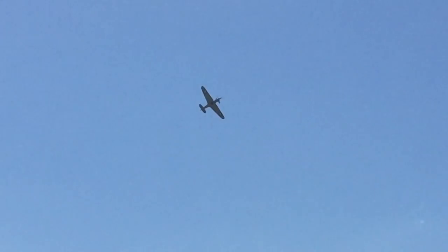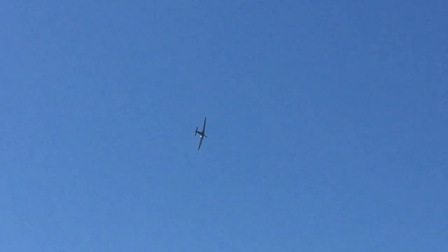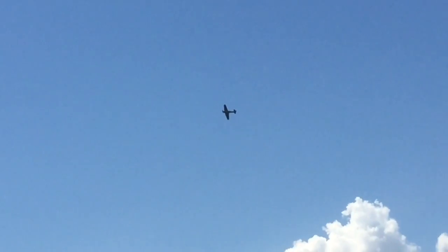It's actually a Mark 7 Hurricane. It's based on the French Mark 2. And this aircraft served from 1942 to 1944 with the Royal Canadian Air Force before being struck off the register. We didn't see much from it again until the mid-1980s.